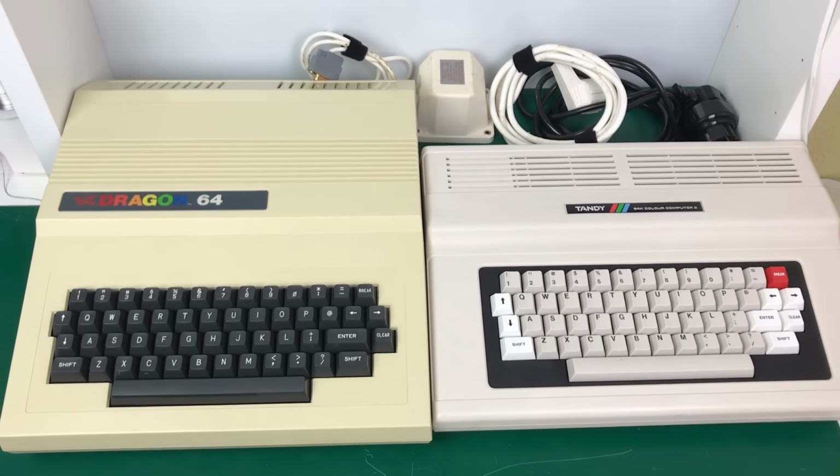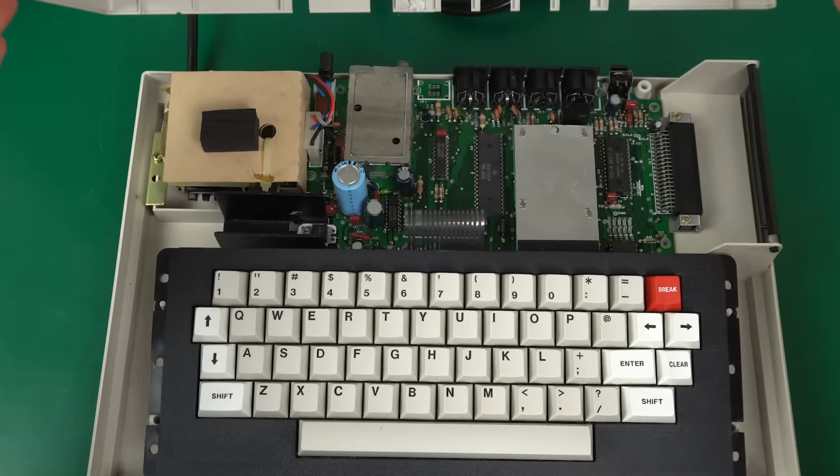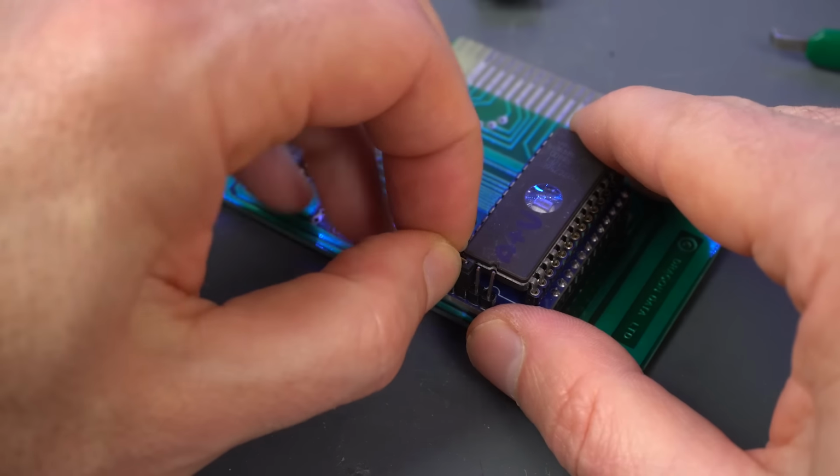The Dragon and the CoCo may look very different on the outside, but look inside and it's a completely different story. What happens when you try to use a game from one system in the other? And could we do something about it?